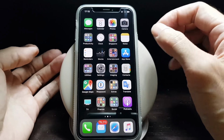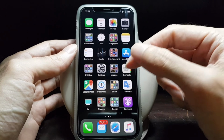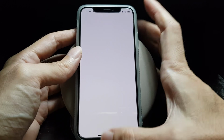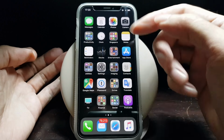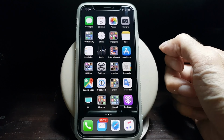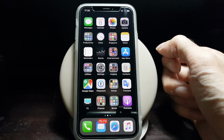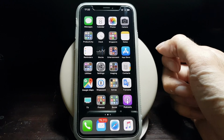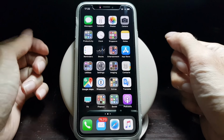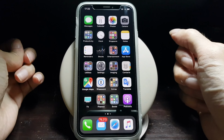With LCD screens, the black is actually lighted black, so that's the difference with OLED. Although black color uses much less battery life than white color, so even if you have an LCD iPhone display, it's still better to have a dark wallpaper or black wallpaper to reduce battery consumption.